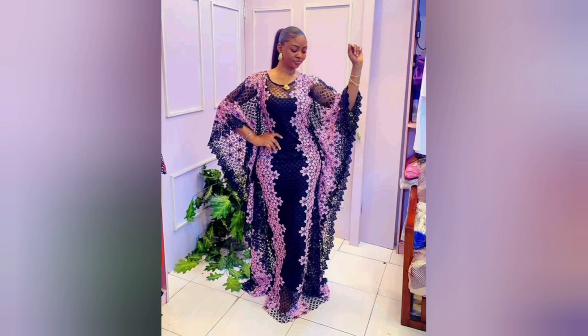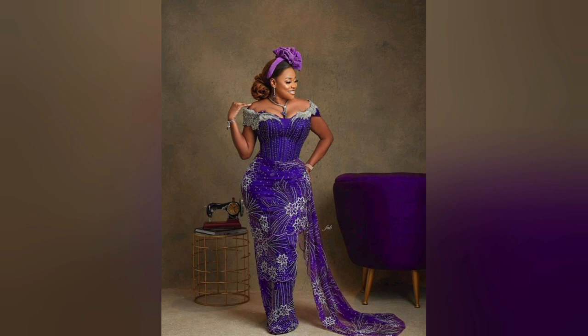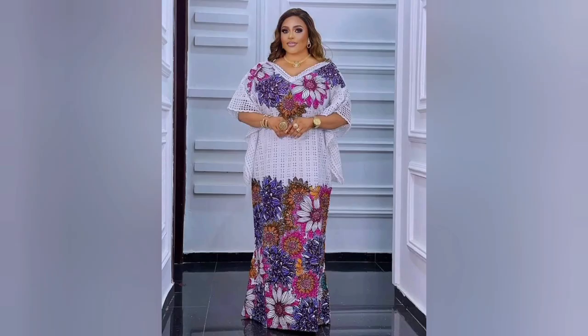Here is another rich auntie vibes lace style, of course pink and black, so beautiful. Here is another style, maybe the big George, so beautiful, perfect for any kind of event. This style is beautiful. Here is another lace and Ankara patch combination, so beautiful.